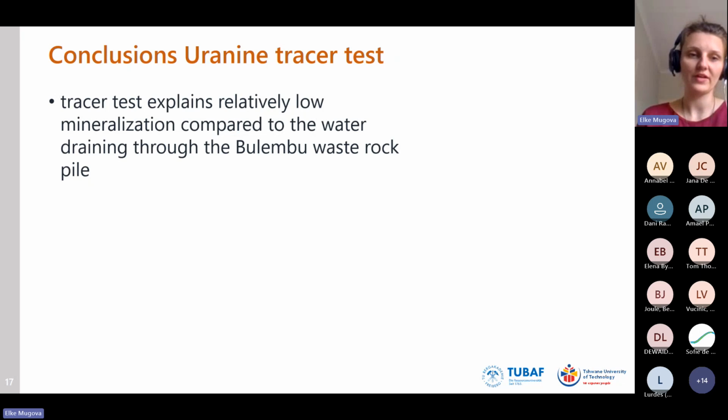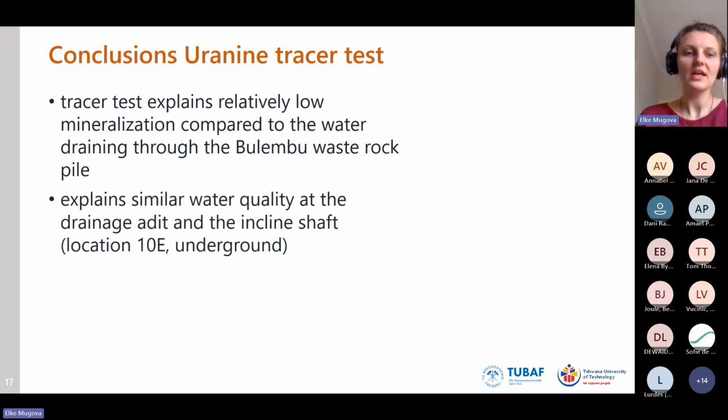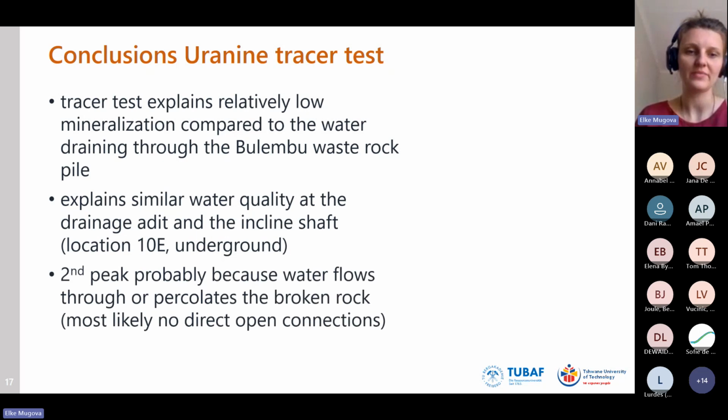It also explains the similar water quality at the drainage adit, so where we measured at the outflow, but also at the inclined shaft. So we were able during our investigation to go inside the mine and measure water quality inside the mine, and it had also good quality. So there is really good mixing in the mine.